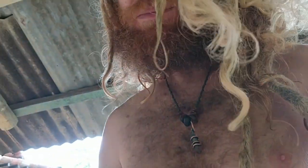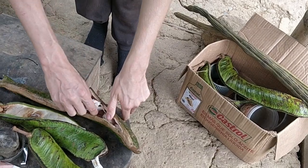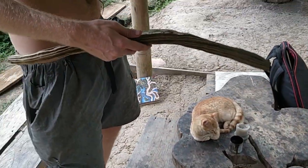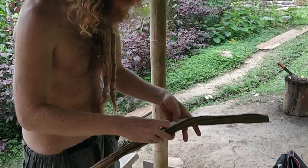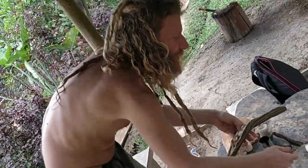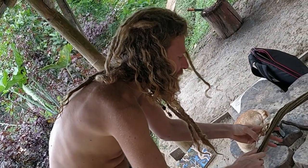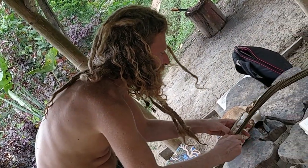But these are different. Yeah, these are different. So this is the other variety. It has smaller seeds, less flesh. Let's see the seeds. Let's see how the flavor is. A bit more wormy.